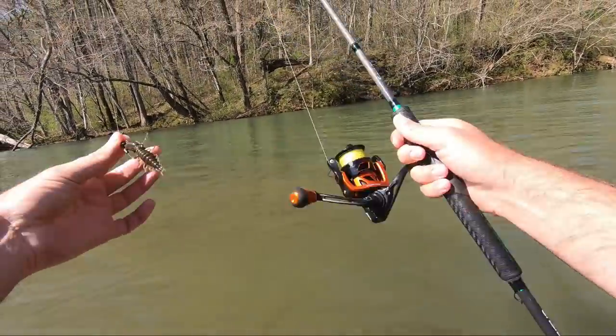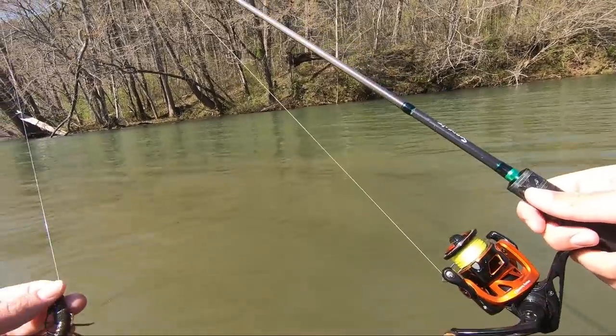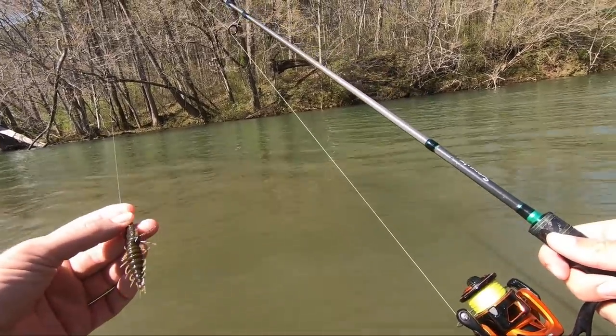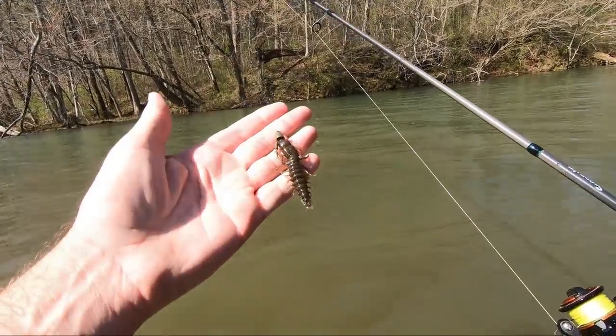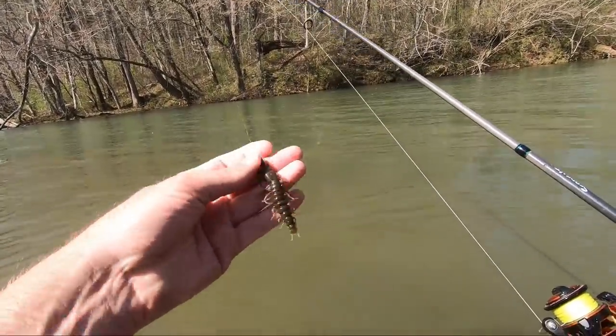Well, let's go over this real quick. I might get another fish here. I'm gonna definitely at least fish for another 30 minutes, and if I keep getting bites, I'll keep going longer. NIKKO Hellgrammite, and on a Z-Man Bullet Z, 1/10 ounce hook.